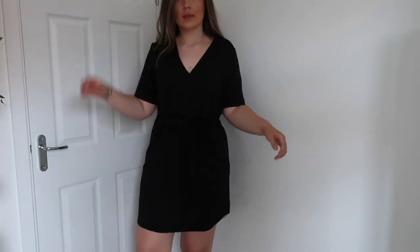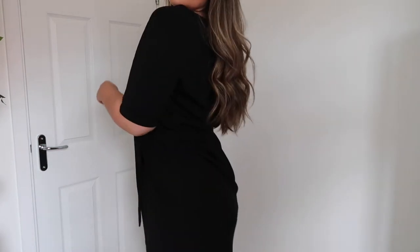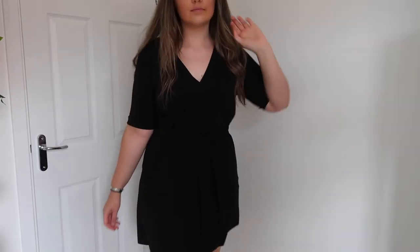For this dress, I paid $9.99, and again, this dress is actually a lot more formal than I thought it was going to be, but I still absolutely love it. It's super comfy because it's stretchy and it just sits really, really nicely on your body. So yeah, absolutely love, love, love this one.